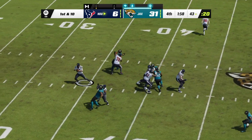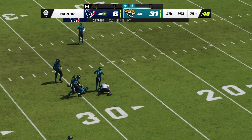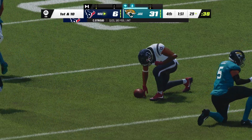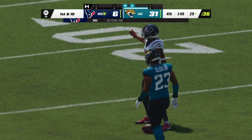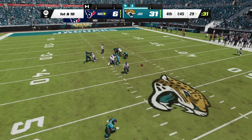Again, it's Stroud. And the open receiver, it's Robert Woods. And he'll go down, but not before getting this inside the 30. A really good pickup of 28 yards.